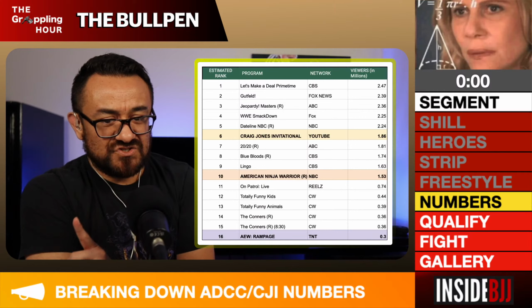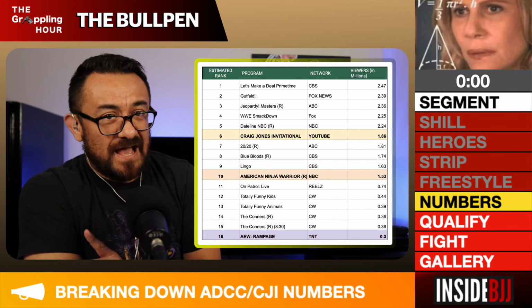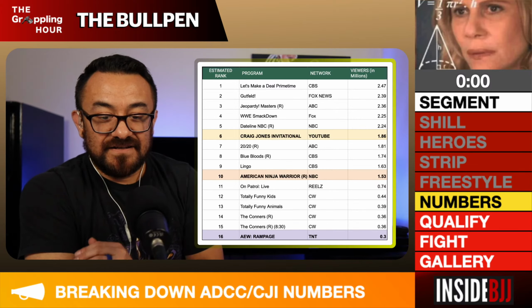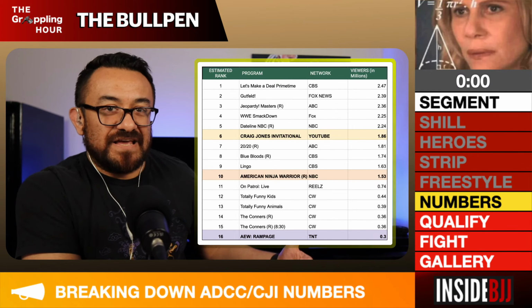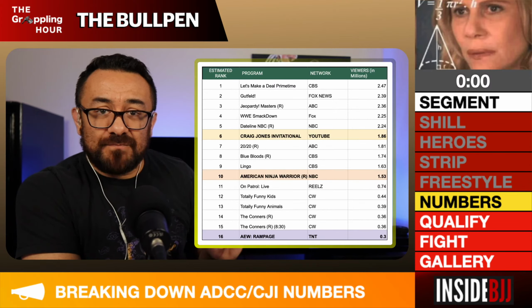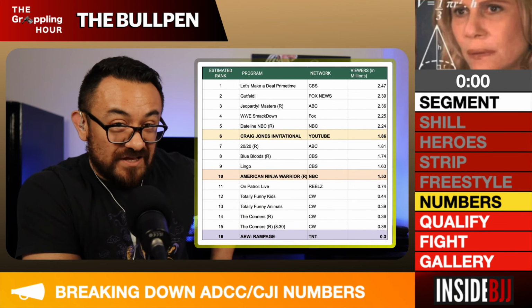But take a look at this chart, and it's significant for a couple reasons. Number one, it outperformed a repeat of Ninja Warrior, an established property within NBC Universal. Not bad. It also outdid AEW Rampage. Now, AEW is about to go through a big contract renegotiation. It is estimated that AEW is paid $45 to $50 million a year for their weekly programming.